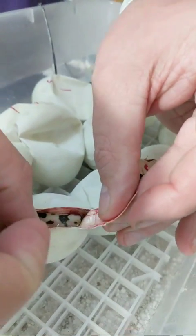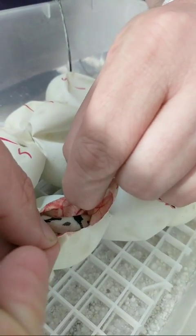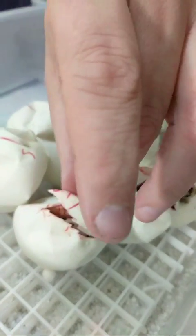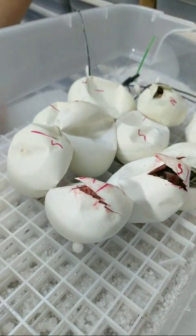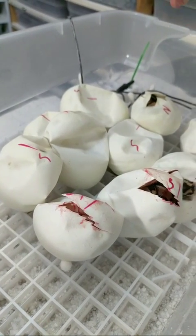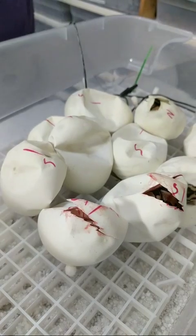This looks to definitely be something nice. Probably at least a bumblebee in there. I could cut a bigger hole and tell for sure, but I don't like to cut big holes. I stick to small holes and small cuts. That way they're not feeling pressure to come out of the egg early. We really don't want them to do that.